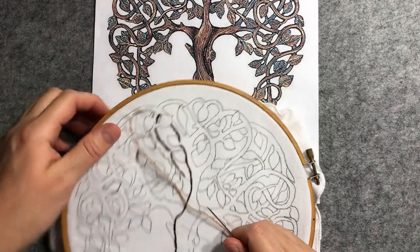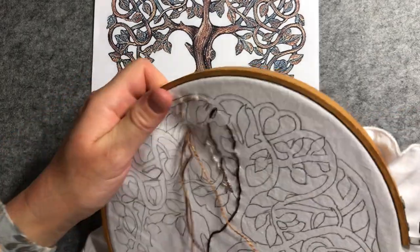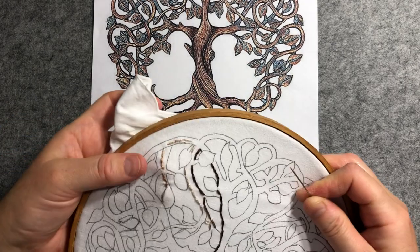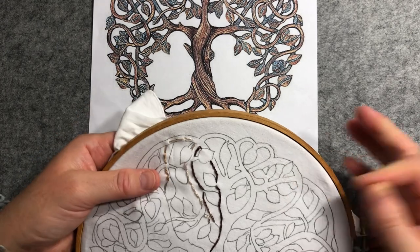It's interesting because the design actually sort of melds the brown into the leaves, but I think I'm going to use the green for the leaves. Oops, sorry, I just bumped you. I bumped you when I was pulling my thread, and this is a hair again caught in it.